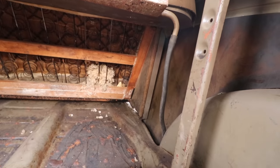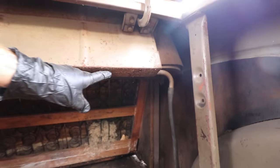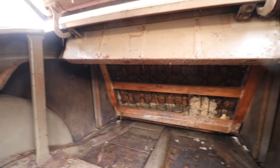It's got the drain for the roll down rear window. The only rust we found on this car so far is right here where the water, probably the drain was clogged and was sitting. There's a little bit of rust on the bottom of this tray. I mean, we're talking very, very minimal.